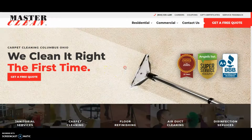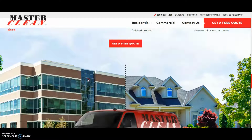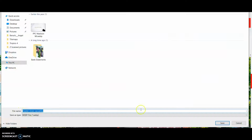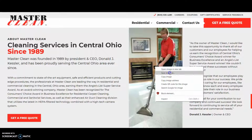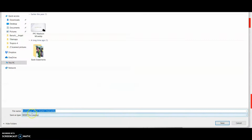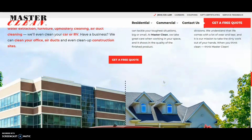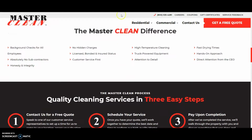Check in his images. Let's find one. Save image as. Let's see. Master Cleaner Van Web. So he doesn't even have his things saved right. Let's see if we did it for this one. Nope. So that's good. Means he's missing some keywords that he could be putting in his images that would help him. So that means that you can beat him with that as well there.